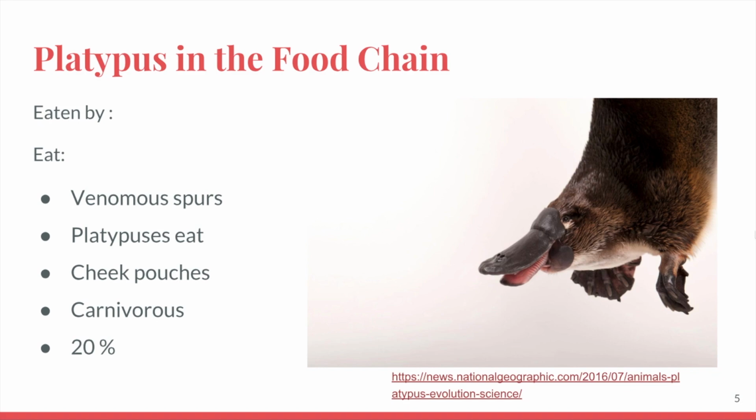So platypuses in the food chain. They are eaten by snakes, goannas, foxes, rodents, and birds of prey, and they eat worms, insects, shrimps, and crustaceans. To defend themselves, the males have venomous spurs on the backs of their legs, and platypuses eat organisms that can be found in the river or on riverbanks where they live.